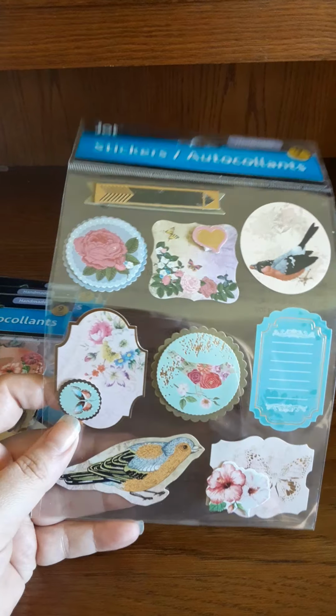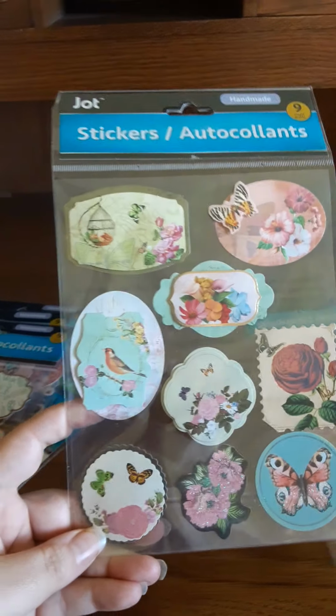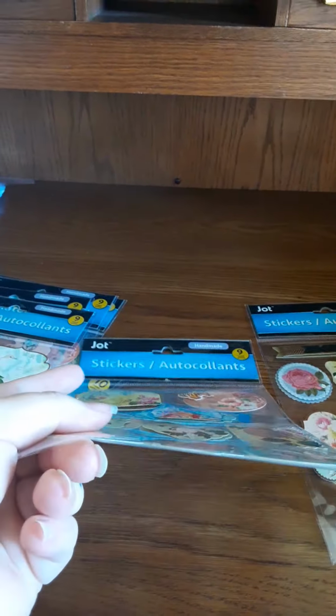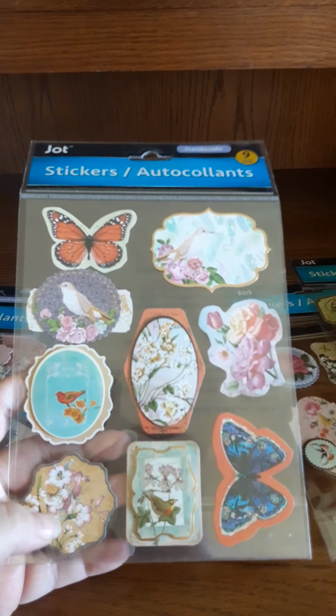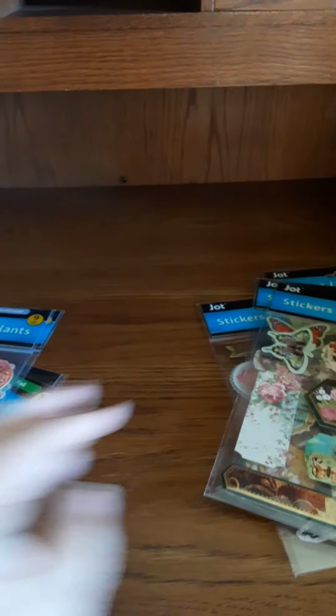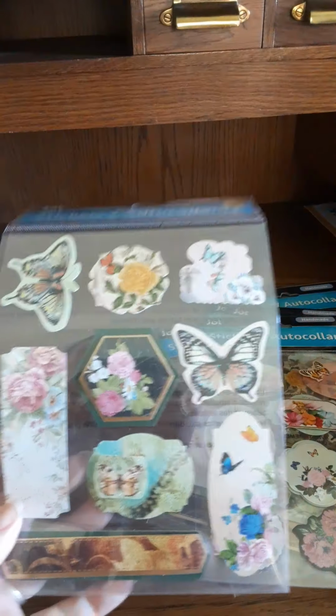I like the little birds and flowers and floral type stuff. So some of these are repeats, but I thought I would show you. These ones are kind of like scrapbooking ones, like they're not completely flat. This is what I actually went in looking for, these stickers to put in my grimoire. And so I found these ones that are the flowers and butterflies and stuff like that.